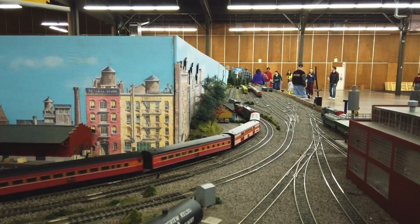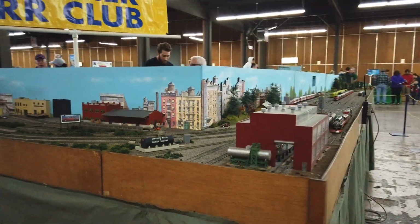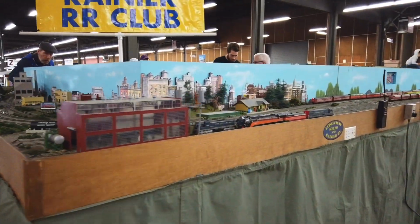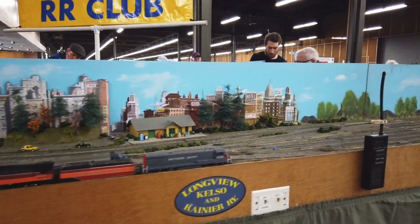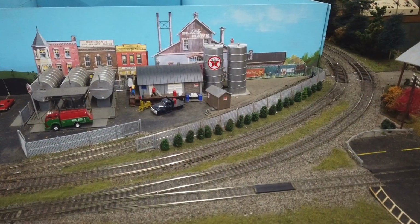No, Dave, it's not Polar Express, but it is a beautiful train. I asked the guy what it was. I think he told me, but I've forgotten already. So cool. Look at their beautiful backgrounds. Beautiful trains. Look at that.